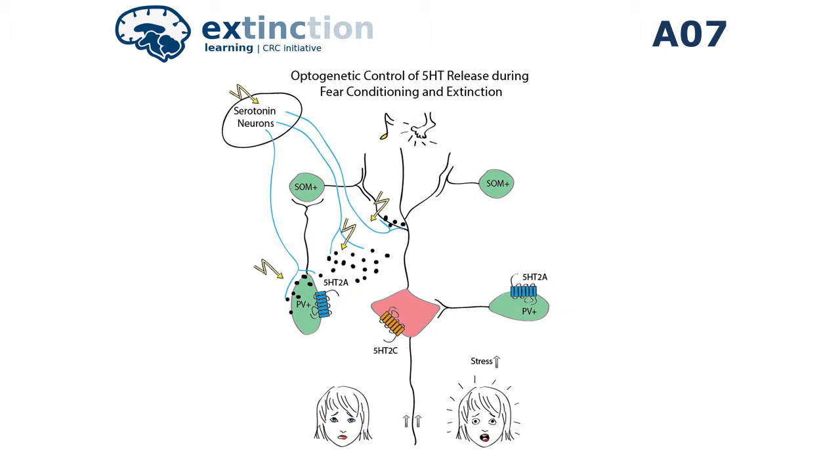In the first set of experiments, we will control the release of serotonin in the dorsal raphe nucleus and in the amygdala during fear conditioning, using an optogenetic approach, and this part will help us to identify the critical phases during which serotonin can modulate the learning process and how this depends on stress.